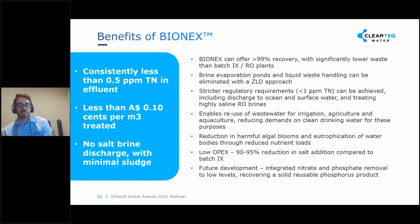So just to conclude, our encapsulated bacteria technology, which we've coupled together with ion exchange in our Bionex process, we believe is going to provide a fundamental shift in how bacteria and resins is applied to water treatment. They're going to be readily employed in the secondary and tertiary wastewater treatment spaces to provide both nitrate and ammonia removal to very low levels. So this is going to be a key enabler for recycled water reuse and also discharge compliance.